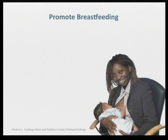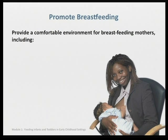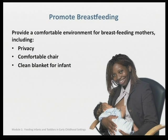An important way to promote breastfeeding in early childhood settings is to provide a comfortable environment for mothers to breastfeed or to express milk. A comfortable environment ensures that privacy is available, but allows socialization with other mothers if desired. Additionally, a comfortable chair and a small blanket to cover the infant should be available. Be sure to launder the blanket between uses. Many mothers will express milk at home or at work so that their infants can be fed human milk by bottle.